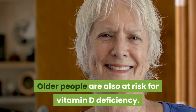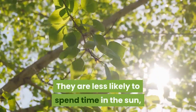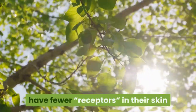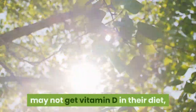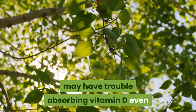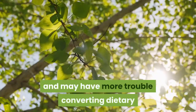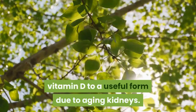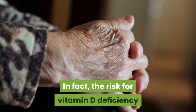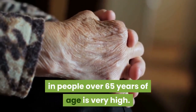Older people are also at risk for vitamin D deficiency. They are less likely to spend time in the sun, have fewer receptors in their skin that convert sunlight to vitamin D, may not get vitamin D in their diet, may have trouble absorbing vitamin D even if they do get it in their diet, and may have more trouble converting dietary vitamin D to a useful form due to aging kidneys. In fact, the risk for vitamin D deficiency in people over 65 years of age is very high.